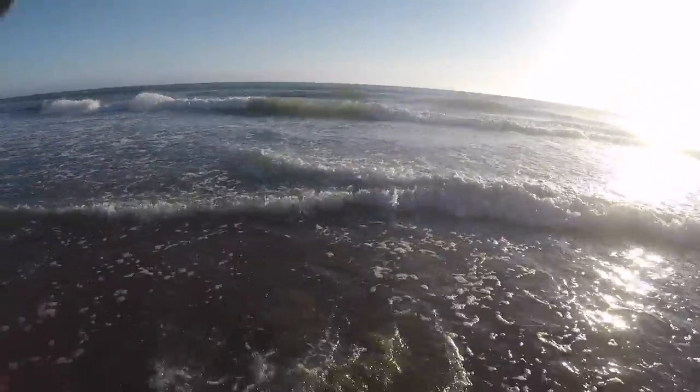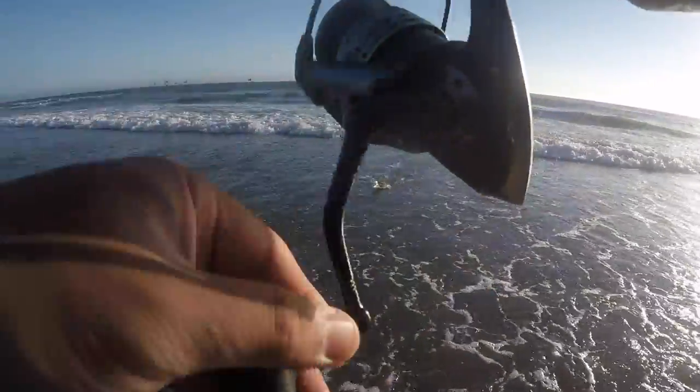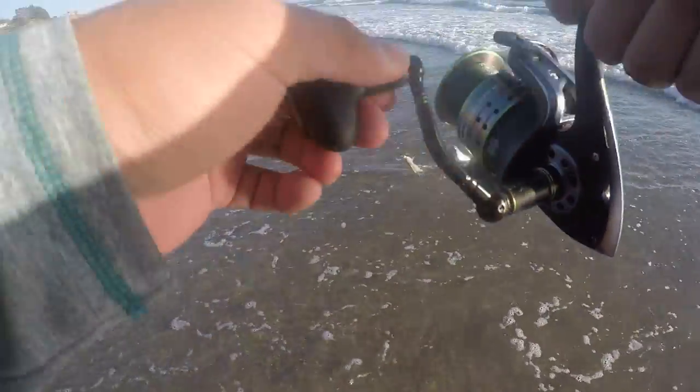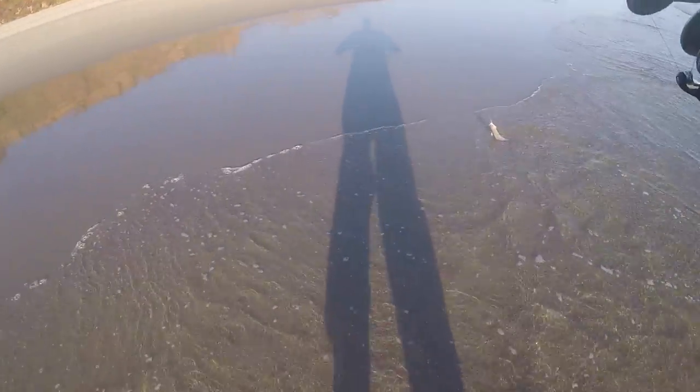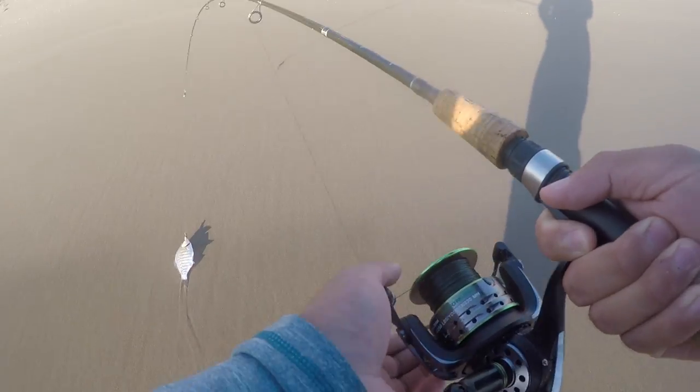There's one. Yes. Gotcha! Caught another fish. Feels pretty decent. I'm over here, Bubba. Oh yeah, it's a decent one. Definitely a decent fish. Not bad at all. Woo!